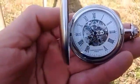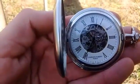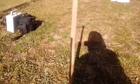So let's see, we're about a little over a quarter of the way, I'd say. Almost half. And it is 11:35 on the dot. So 3 minutes. And the sun has already moved that much.